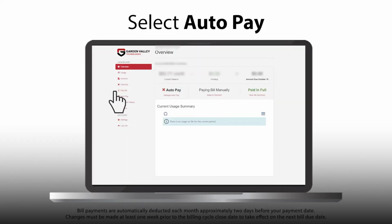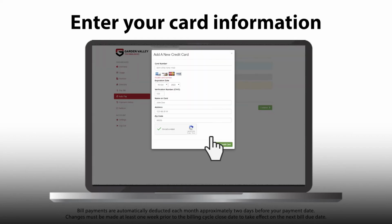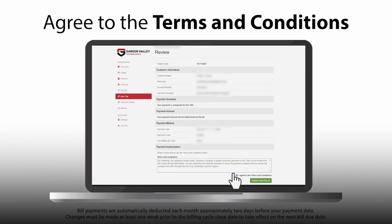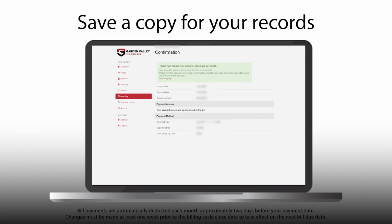Once logged in, select AutoPay in the left-hand column, select New Credit Card, and enter your card information. Once complete, you'll receive a message indicating your card was successfully added. Choose your payment date from the drop-down, click Continue, and review the information and terms and conditions, and then click Enroll in AutoPay. Please save the confirmation for your records.